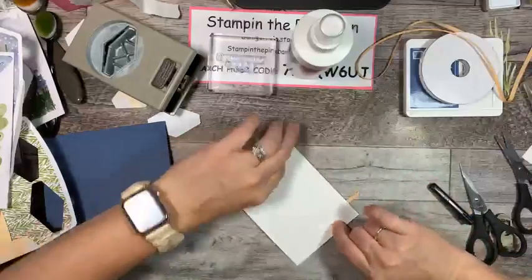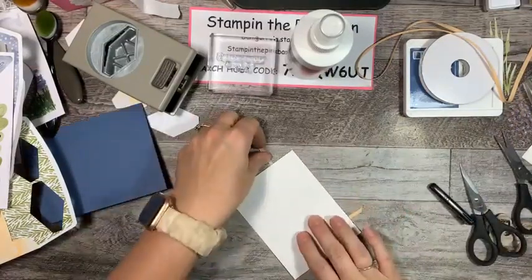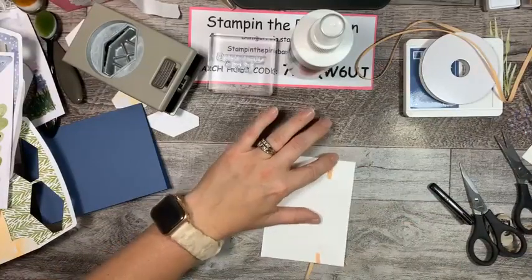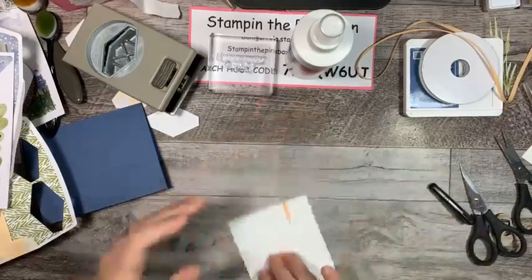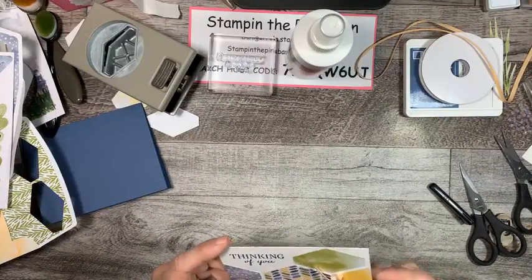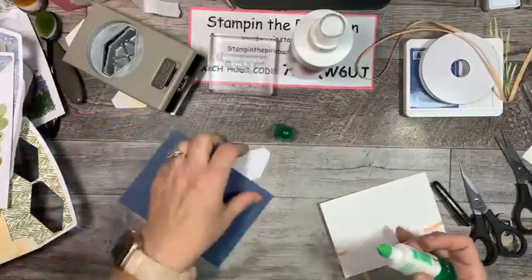Okay, so I just tuck that there, and then I grab just a little piece of tape. I'm gonna do cheater mode here. Tape that there, and then follow this piece going this way. Okay, and then now grab my glue and my base.